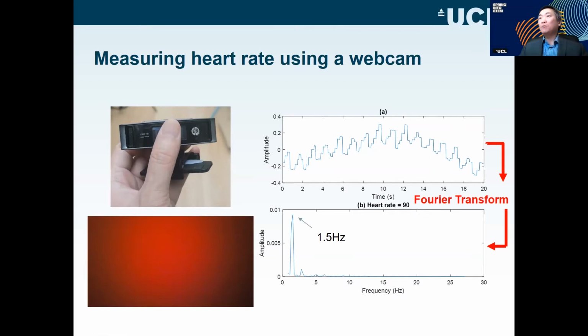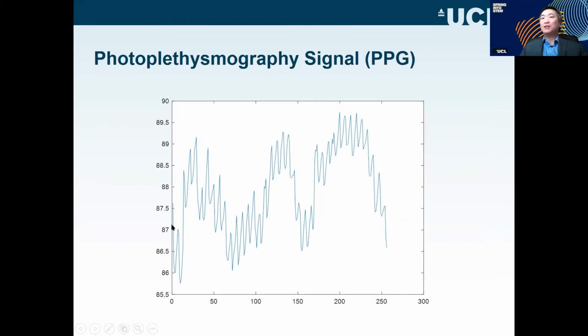Okay. Now you may notice that there's a baseline variation here. That's something related to your breathing, and also a 10-second cycle, which is related to your nervous system, central nervous system. But that's another topic. So this kind of signal that we measure using lights is called photoplethysmography signal, or PPG. Okay, so this is why we can actually use a webcam to measure your pulse rates.